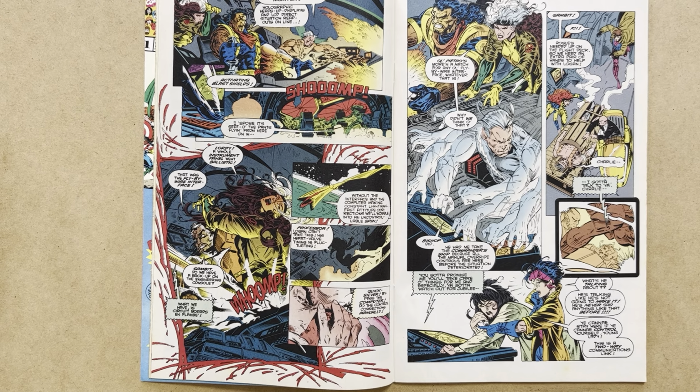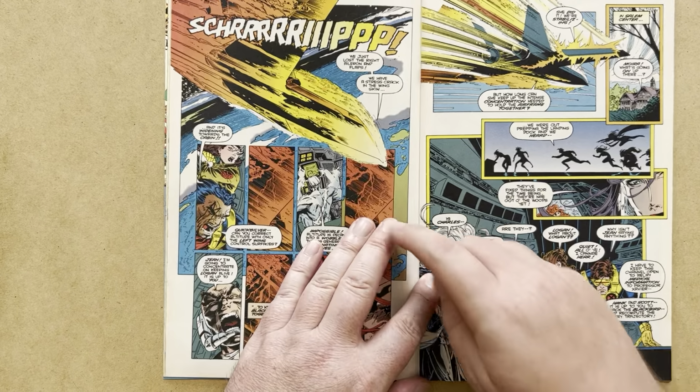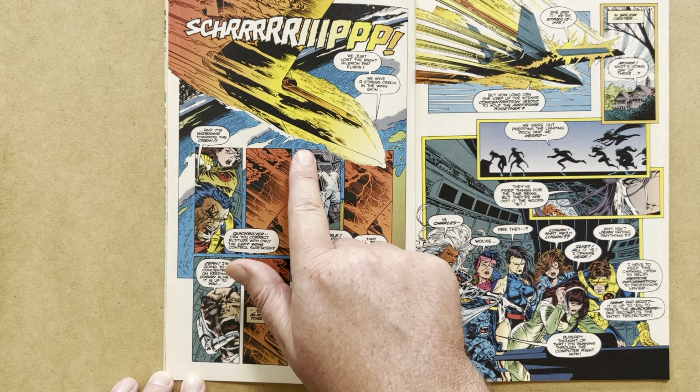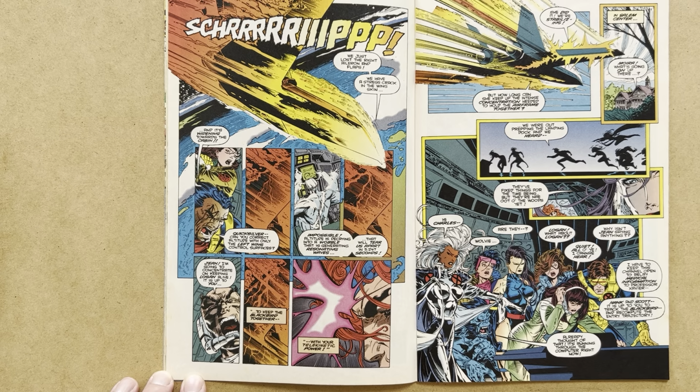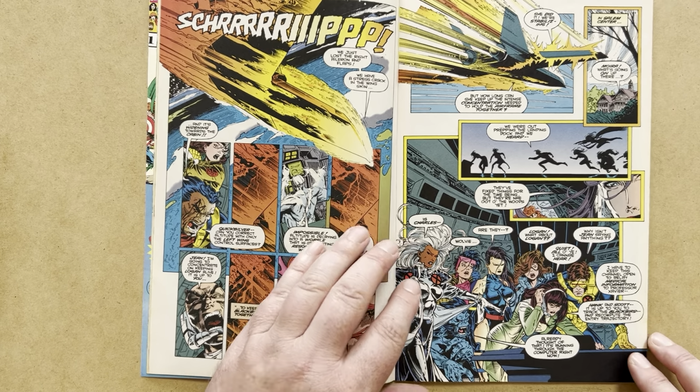So Jubilee very concerned for Wolverine, and Moira MacTaggert basically tells her to be quiet so as to keep the line clear for her medical instructions. And here we have the Blackbird looking like it's about to rip apart, and it is a complete emergency situation with Jean Grey having to use her telekinetic power to keep the ship together.